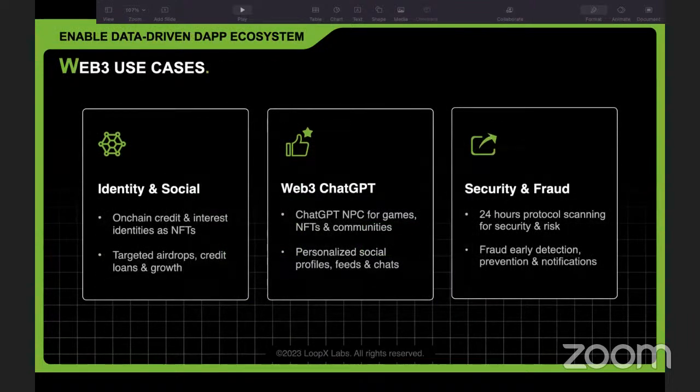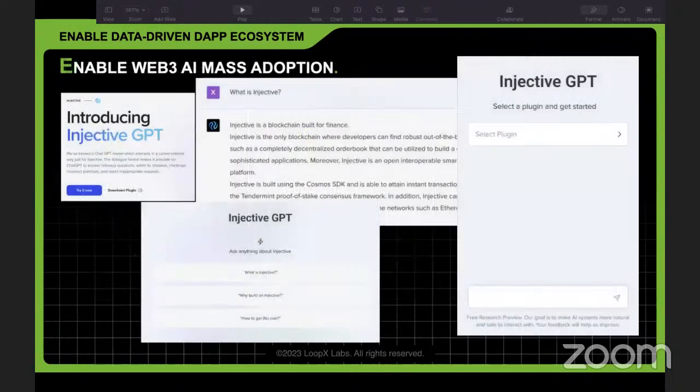For the use cases, first, definitely identity and social. We have launched a wallet score API on Injective already, and also Web3 ChatGPT, which is our current focus. For example, there are a lot of game and NFT projects that really care about NPC-style chatbot experiences for the game characters and NFT collections, etc. And for Injective, there is data that is so unique to Injective, for example, the natural language data, like all the projects on Injective, etc. And we also built AI agents for security and fraud, etc.